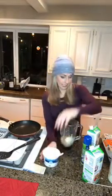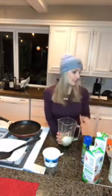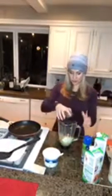And I'm telling you, you guys, my dad doesn't like anything that is healthy, but I make these for him and he has no idea that they're protein pancakes, that they're healthy. He thinks they're regular pancakes. So this is a good thing to make even for kids too.